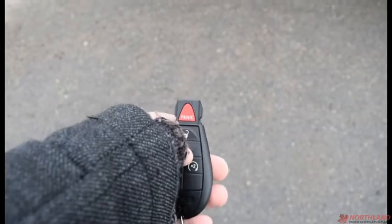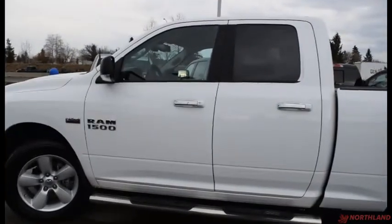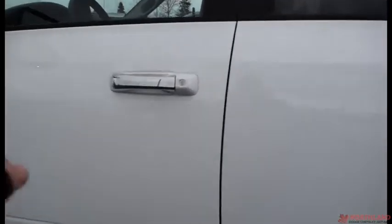Okay, we have our keys here, 2 presses to unlock, 1 press to lock, and 2 presses to activate our remote start. Especially nice in the winter, get it nice and warm for us, or in the summer, get it nice and cool for us. Now, let's unlock and let's take a look on the inside.